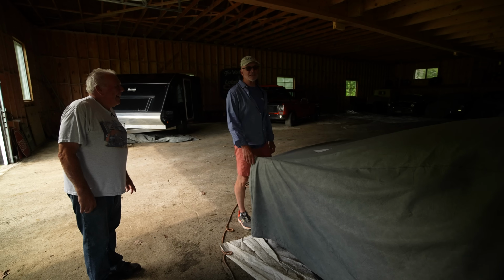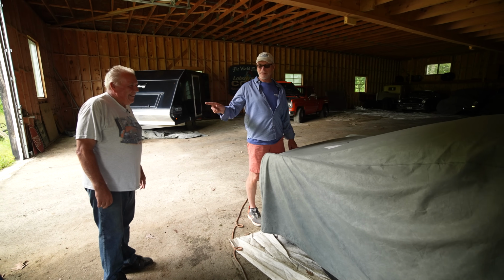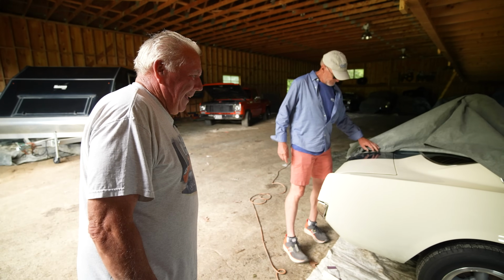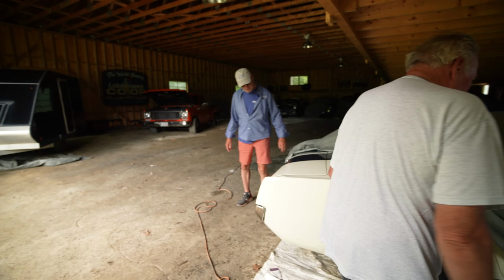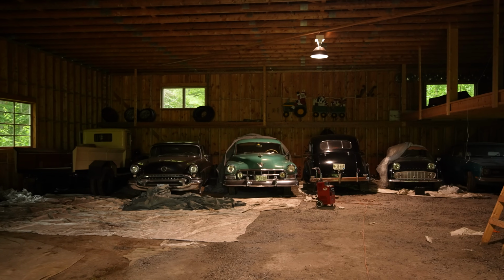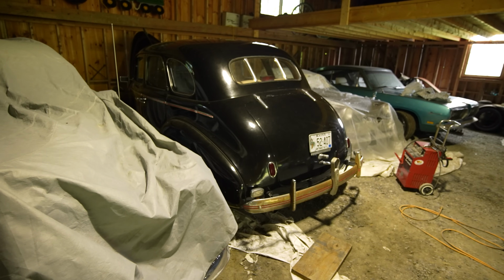So this is the first car guy I met. So you're the second car guy I met. Yeah, like 7 years ago. And you can see why this got my attention. Ford. That's a beauty. All right, let's start with the lineup here. So are any of these cars yours? No. All customer cars.